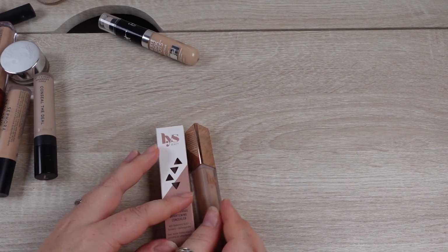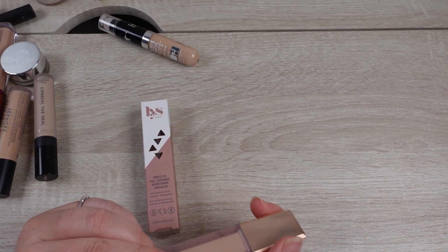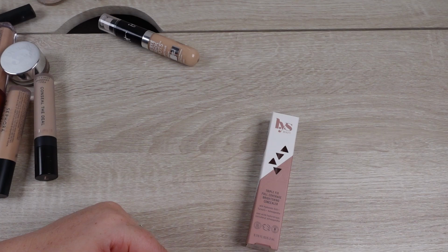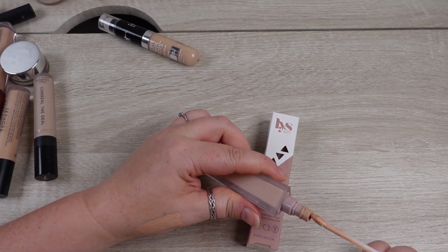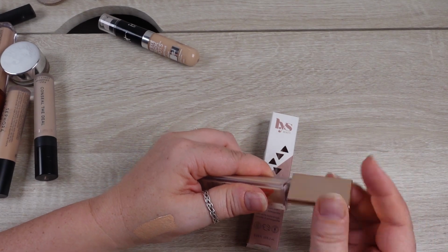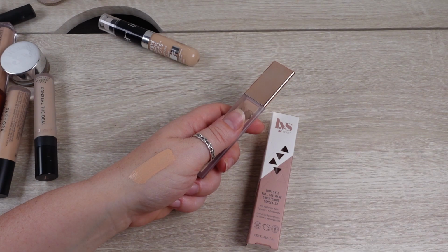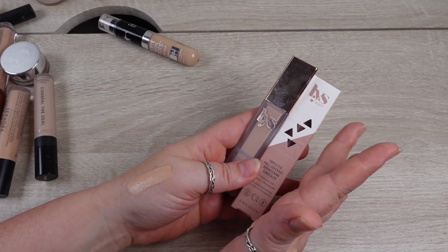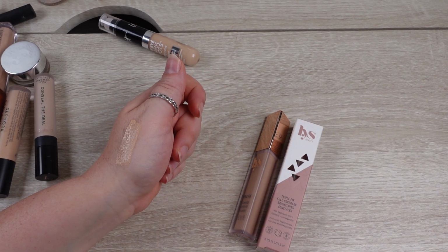And then finally, I have the LYS Triple Fix Full Coverage Brightening Concealer, LN6, and then here is my backup. I don't think I loved this when it first came out, but it's like my holy grail now. It's so lightweight, and it's like light to medium buildable coverage. It's just so good. It just smooths my under eyes so much that here's its little baby sister. One of my most reached for concealers at the current moment.